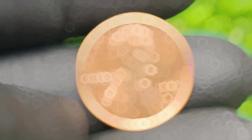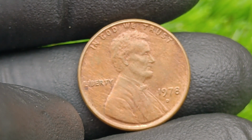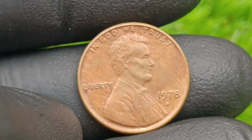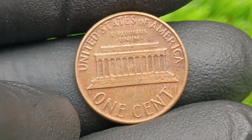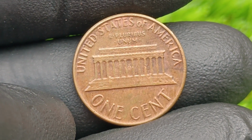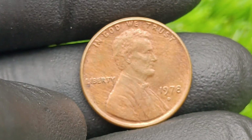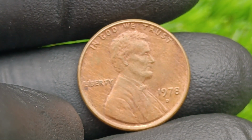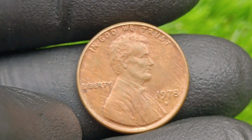A penny that on the surface carries a face value of just 1 cent but in reality has shocked the numismatic world by being valued at an extraordinary $10 million. And the reason it has reached this astronomical value is because of the rare errors and mistakes that occurred during the minting process at the Denver Mint. Errors that are so unusual, so scarce, and so visually striking that they elevate this penny far beyond its humble purpose as pocket change into a legendary treasure that collectors, historians, and investors dream of owning.